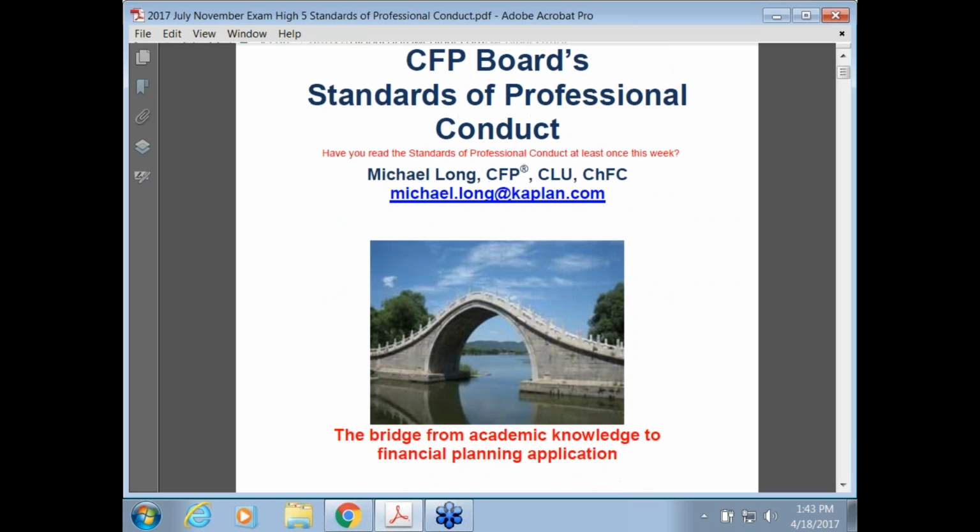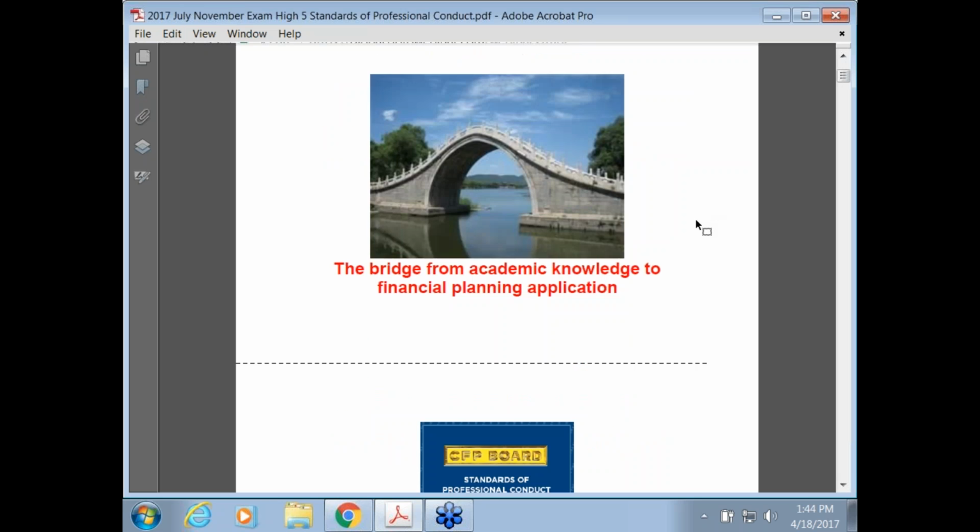And with all of the High Five sessions, the goal really is to get you across that bridge from an academic understanding of the CFP topics and practices to pure application. You know, how would that work in a financial planning scenario? So in each of the sessions, that's what I hope to help you focus on, those application pieces.